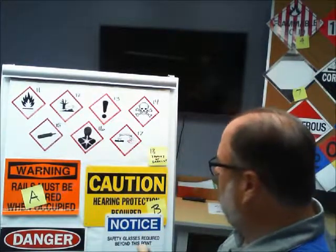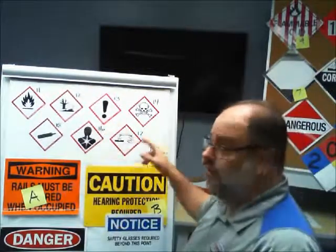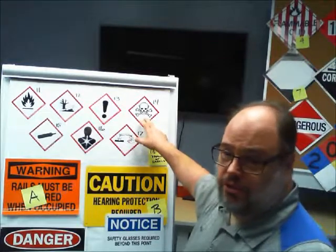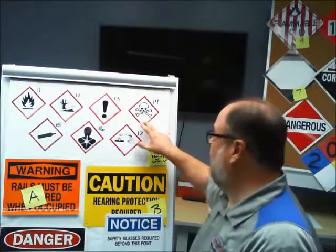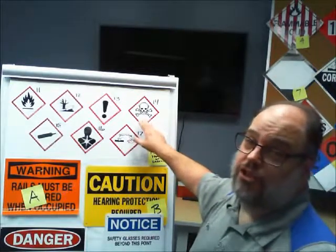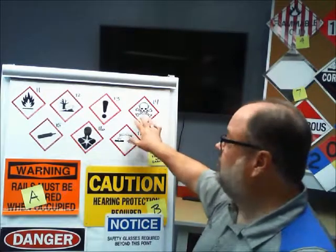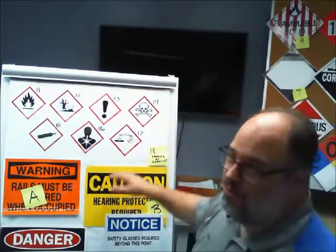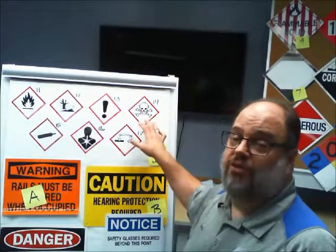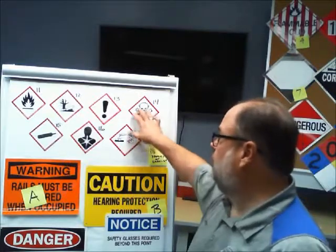Number 14 up here, next to our exclamation point, if you can see it here, is the skull and crossbones. This is what you might see flying on top of a sailboat or a pirate ship. So that's not what it's telling us here, though. What this is telling us is death is imminent. Unfortunately, it's warning us that this item is toxic. Okay, that it has the capability to cause death. Okay, so this marks toxic.